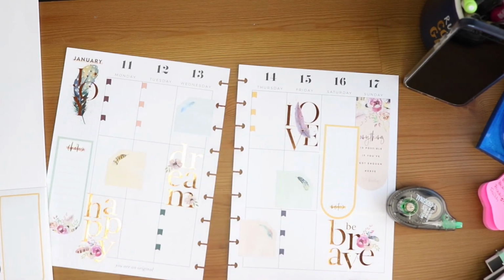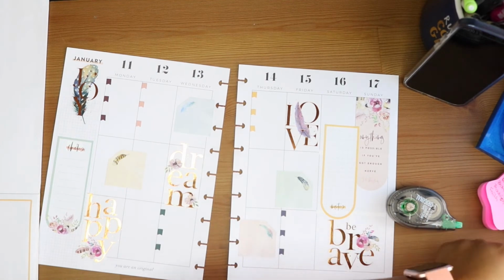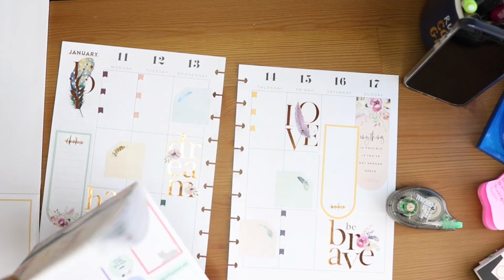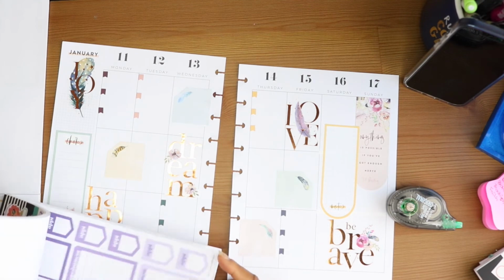And, oh, one more thing I want to add to Friday. Where's it at? I have a doctor's appointment on Friday. So I did want to grab an appointment sticker. What do we have green right here going on? So let's see.